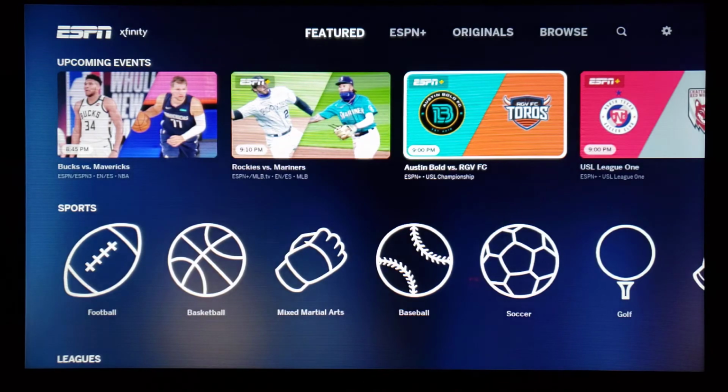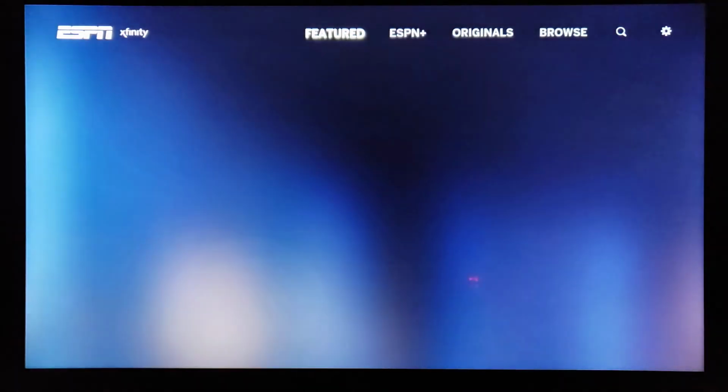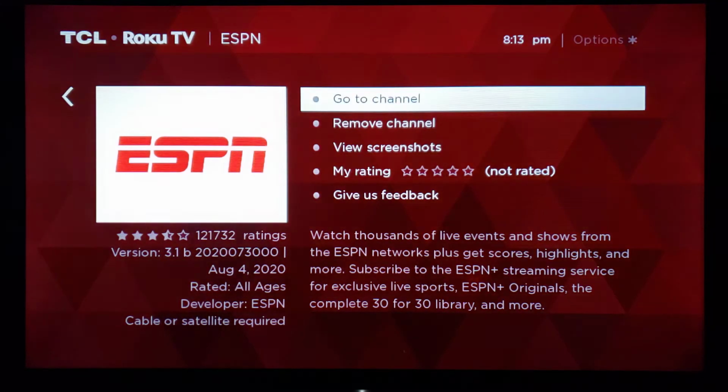Upcoming events. So some of this is free. Some of it I'm sure you're going to have to pay for. But either way, you know, it comes in handy like candy. It can be sweet at times. So that's about it, guys. Any questions on this TV, let me know.